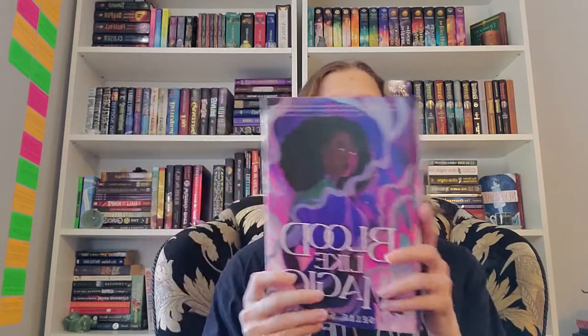For our second to last question, it is to find a book with an almost neon bright hardcover underneath the dust jacket, and I am going with Blood Like Magic by Lizelle Sambury, which first of all has these gorgeous pinks and purples on the dust jacket, and then when you go underneath, it is a bright pink with a purple spine, and I just think it's absolutely gorgeous, and I love how it matches the dust jacket. I think that's really cool and absolutely beautiful.